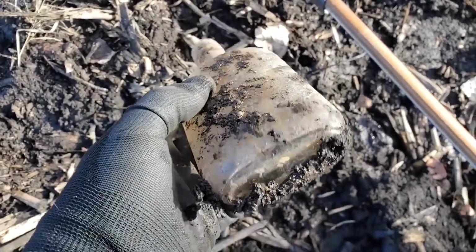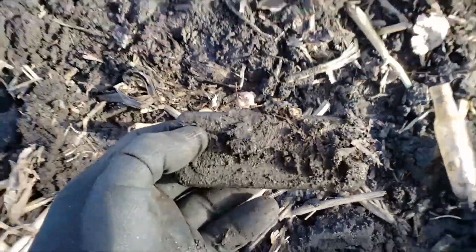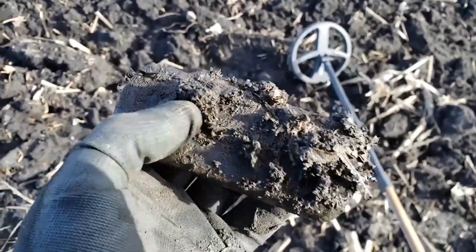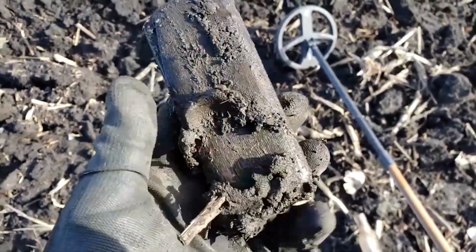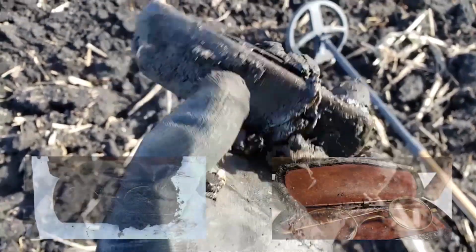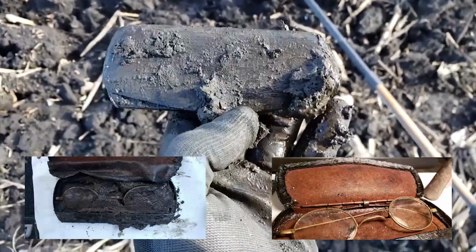And that's maybe my third bottle that might be intact. I don't know, it's hard to say. Anyway, I hit this 94 right here. I just turned it over on top of this tilled piece of row. I don't know what this is. It's really muddy though now. It looks like it's a case or something. It hit a 94 on the VDI.